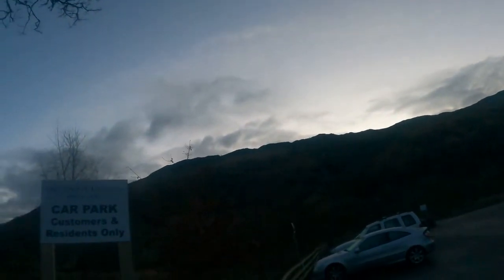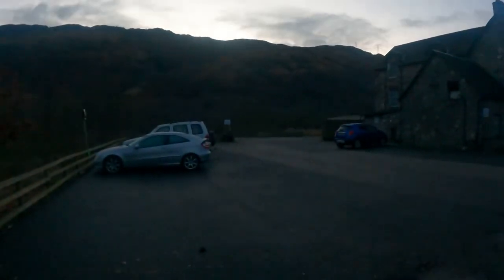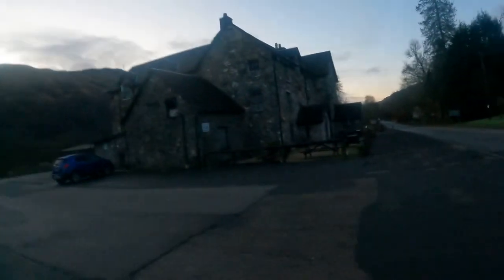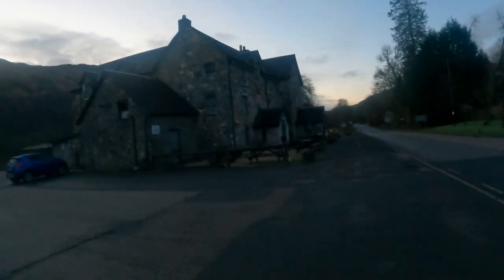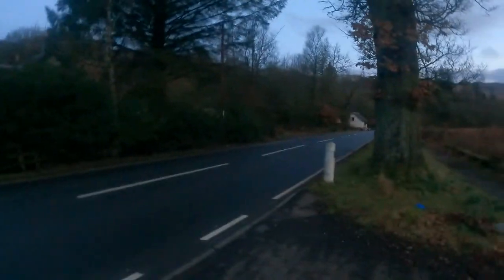So far so good, it's pretty dry. So this is the car park. You're parking when you get here. But now we'll see what this day has in store for us today.